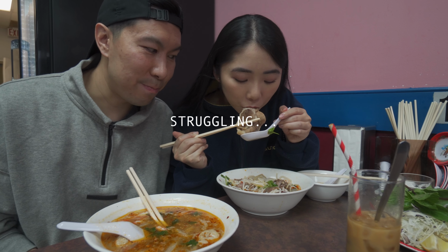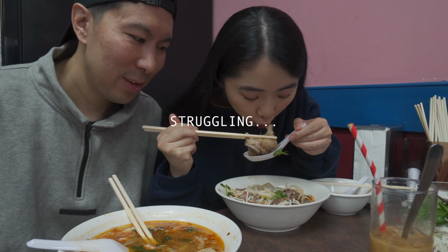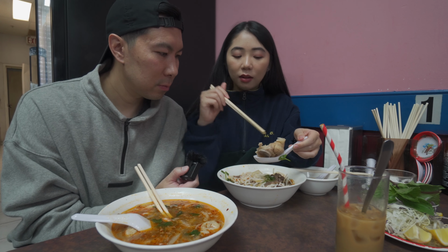They have big, gigantic pieces of pork hock in the Bánh Way. So like I said earlier, it's super meaty. It just has a bunch of different variety of meats. The pork has a really chewy texture because you get the skin, the fat, and the meat.